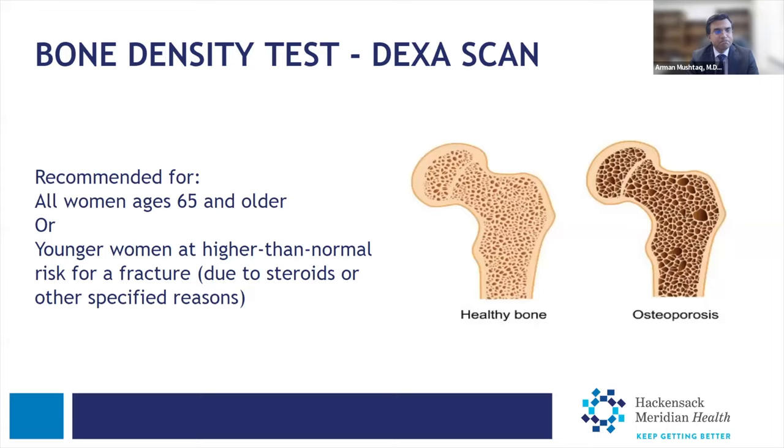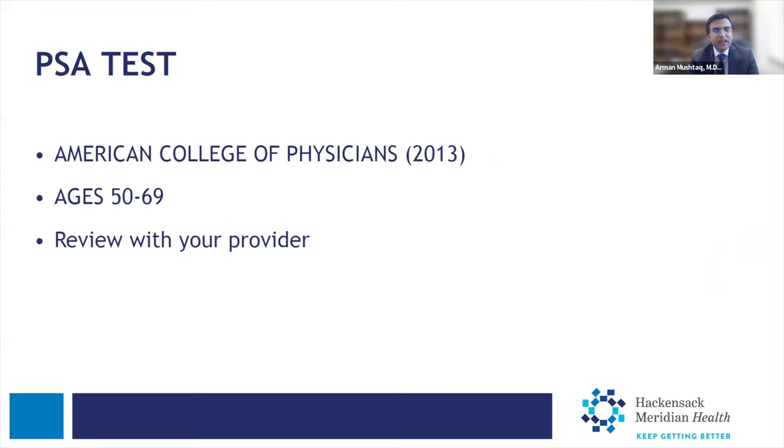Next. PSA test is for prostate cancer screening. This is called PSA, prostate specific antigen. This is for the ages of 50 to 69, only for males. However, review this with your doctor.